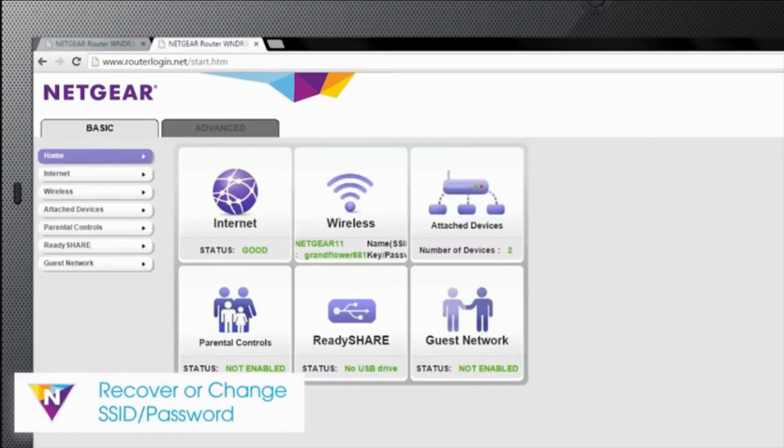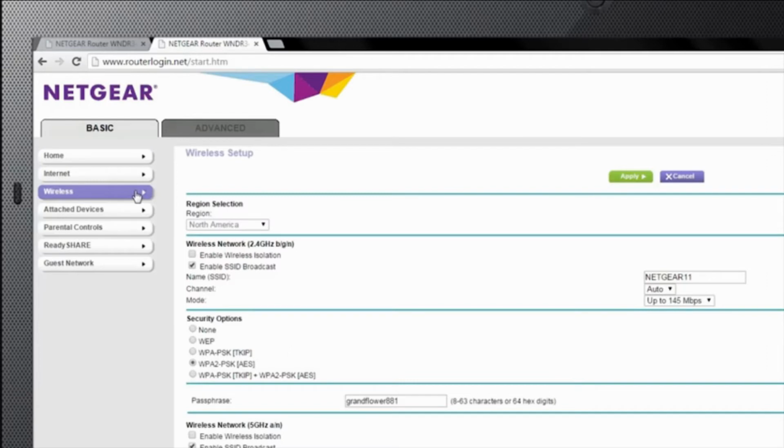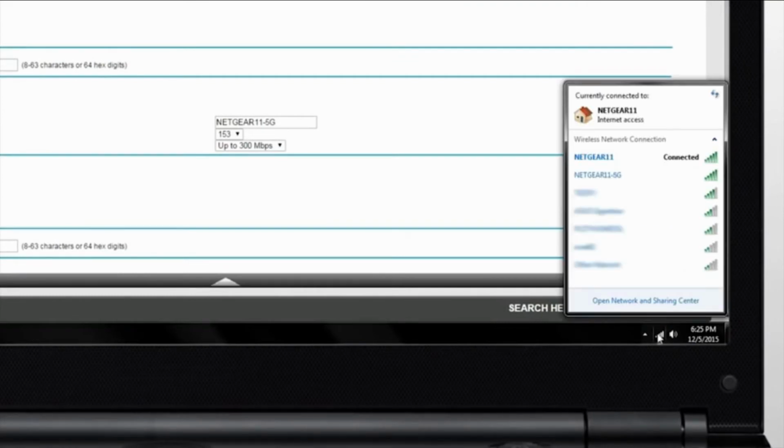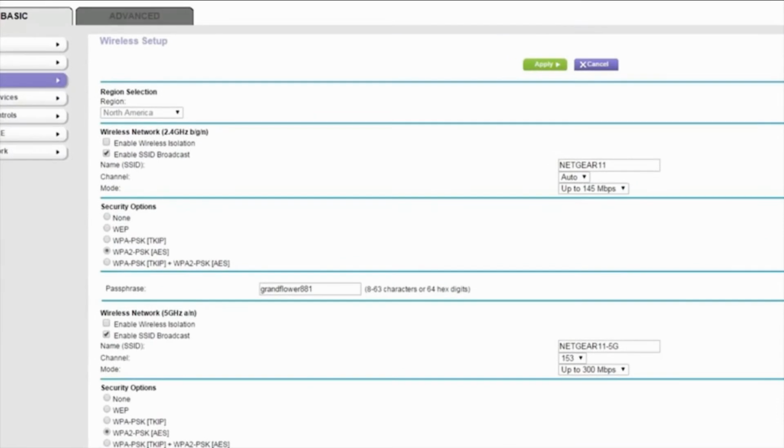If you are having issues connecting via Wi-Fi due to losing your network name and password, return to the homepage and select the Wireless menu. From here, you can view or change your network settings. Note that routers with multiple bands have the ability to change network names and passwords individually.